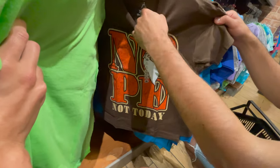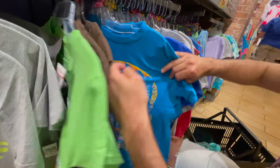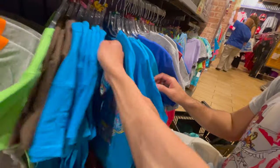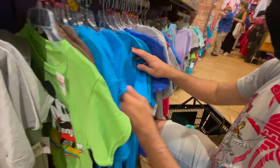$7.99. Grumpy. Nope. Not today. $7.99. This is a cocoa shirt. This is really nice. I like the color. The price is $7.99. The quality feels super soft. A Hanes? It doesn't say Hanes on it. I was thinking the same thing, but it kind of has that feel almost.